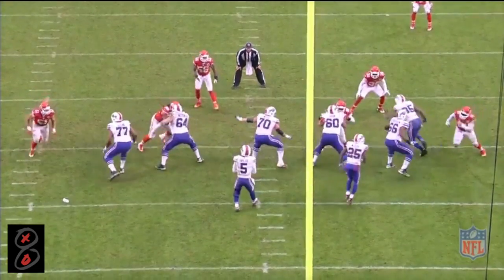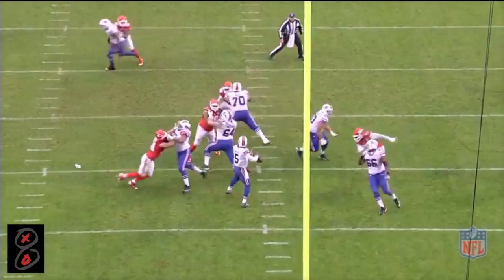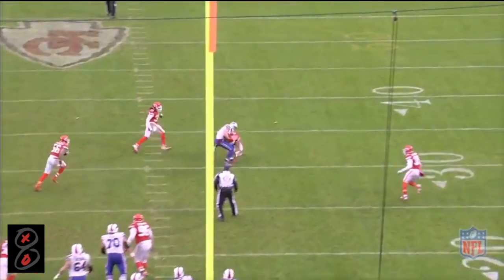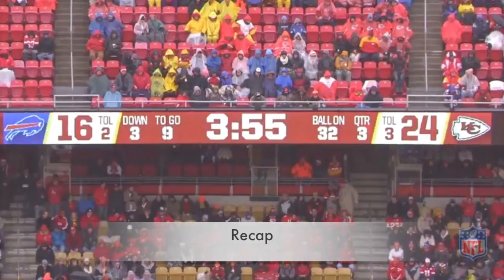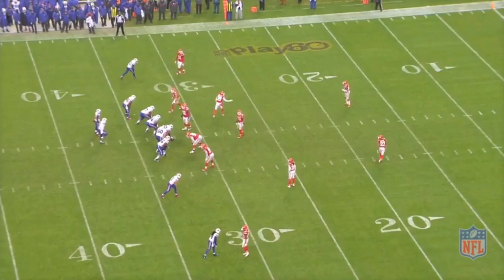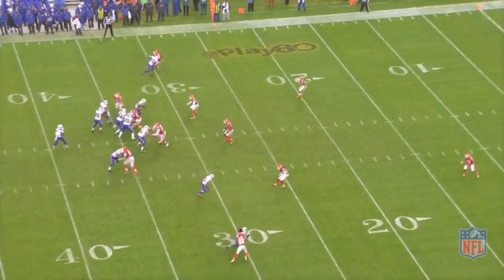Taylor takes the snap and looks to Sammy, but he is bracketed. The drag route moves the inside linebacker, opening up the route for Hogan. Just a bad call by the refs and a mistake by the coaches by not challenging it. The Chiefs did a fantastic job in the second half of this game. They used some of Nick Saban's techniques, but Roman was onto it and made some nice calls to beat it.